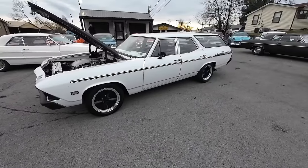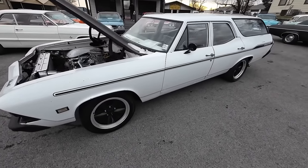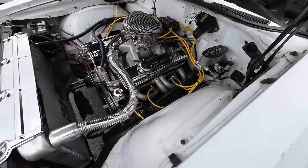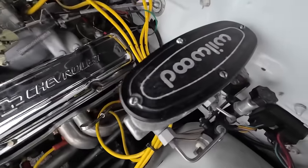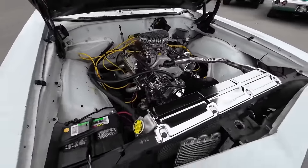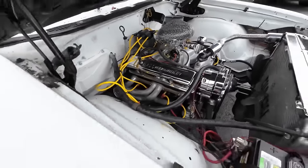Well, well, well. Today's test drive is this 1968 Chevy Chevelle station wagon. How cool is this? 350 under the hood. Lots of upgrades in the front here. You definitely got power steering, wood brakes, nice exhaust, aluminum radiator. Oh yeah, I see this being a fun test drive here.